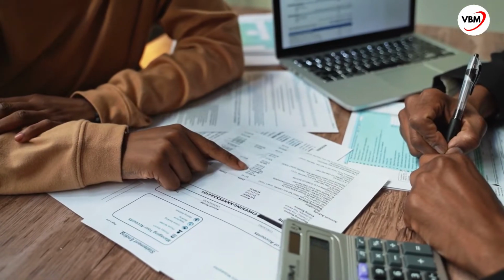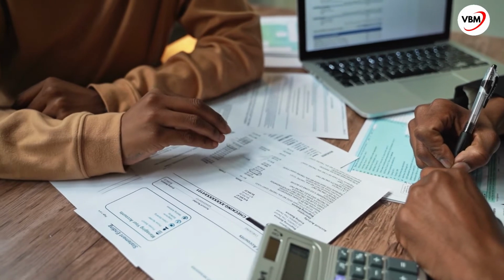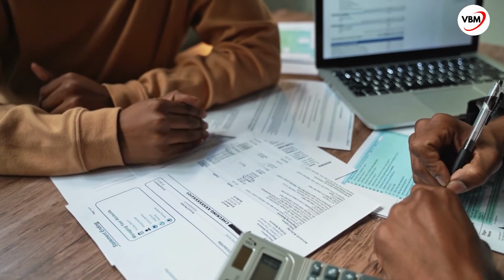What mortgage lenders do: they will look at your last 2 years of tax returns and will take the average of the income between those 2 years, and they will base the loan on that. And for those that are employed, banks will base it on the 6 months of your bank statements, and they will base your loan on that.